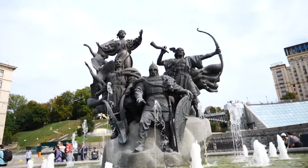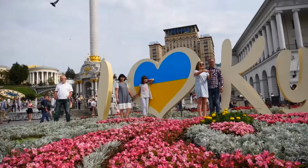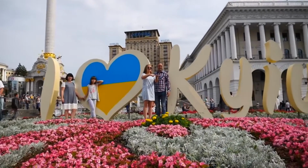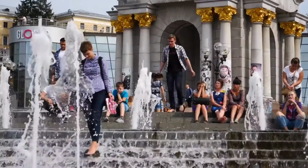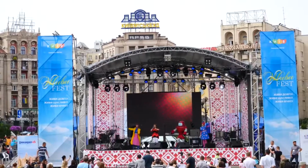We then continued to Maidan Niezależności, which is Kiev's central square. When the population has wanted to make their voices heard, this has been the site of protests and rallies, but on the average day, it's just a place where people hang out with lots of vendors, buskers, and random performances taking place.